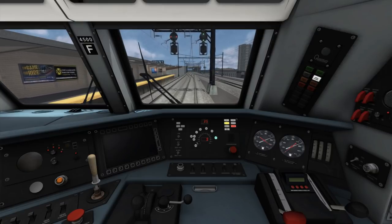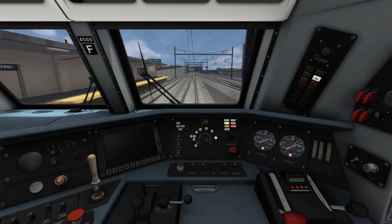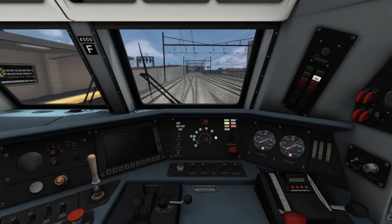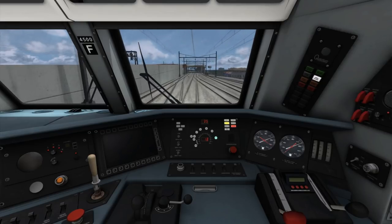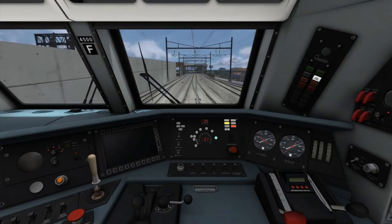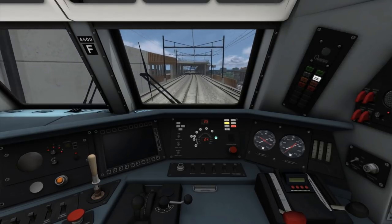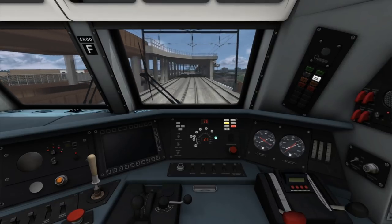I realised that I forgot to turn on the bell as we were approaching Newark Penn Station there, something I do tend to have a habit of doing. I'm going to try and remember to turn it on at future stations. I did just turn it on for departure there. I'm now just switching the bell off again. So yeah, I'm going to try and remember to do that at future stops, but I do apologise if I forget to turn the bell on, or indeed off, as I forgot a few minutes ago.